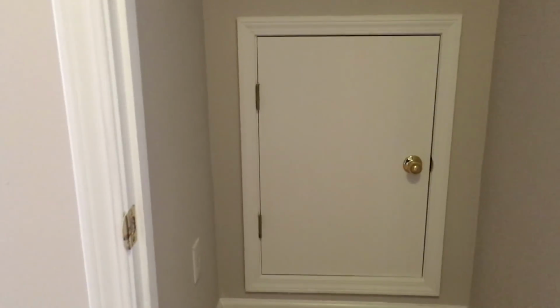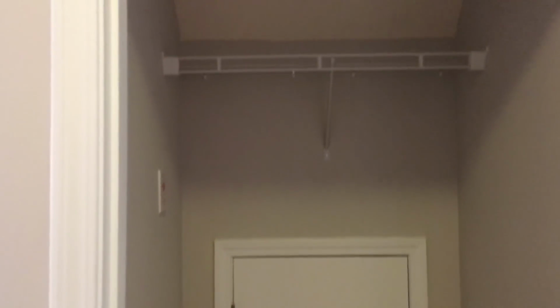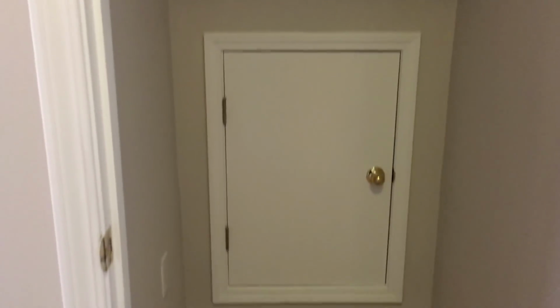So I think I'm gonna do hooks in here, maybe like a shoe cubby. I'm kind of hoping one of my IKEA shoe cubbies that's in my current mudroom will fit in here. That's what I'm thinking. The other closet, which is right next to this one, sort of has shelves. So we'll see how this one works out. It has two shelves. So I'm gonna work out a situation here for jackets and book bags and things, but I don't know, you guys.